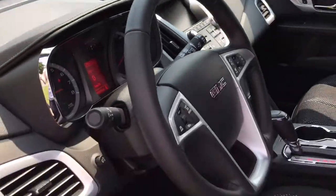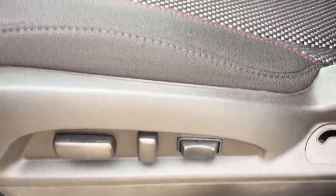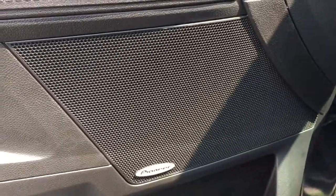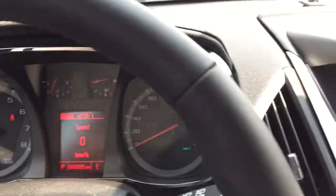So the upholstery in here is all cloth. Just down here we have the controls for the 8-way power adjustable driver's seat, which includes lumbar support. And this vehicle is equipped with the premium Pioneer speakers, which allow for the best sound quality when listening to music inside the vehicle. I'll just take a step inside now to show you around in here.